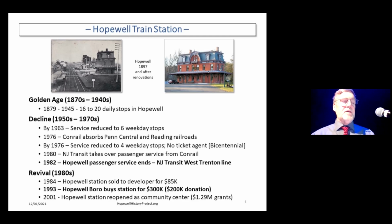In that time period, New Jersey Transit was trying to get rid of the stations and offered it to Hopewell Borough, but Hopewell Borough was concerned about the cost of renovating the station and rejected the offer. So it was bought by a developer in 1984. And then he worked on a whole bunch of plans to put in a restaurant, put in offices, build condos, but that never worked out for him and the market softened. So he sold the station back to Hopewell Borough in 1993. So the borough bought it after all.